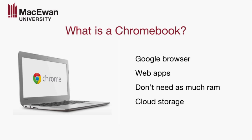And if you need more than 16 gigs, you then turn to Google Cloud. The advantage of Google Cloud is, of course, it's backing up everything and you can access that on all your other devices. And we'll talk a bit more about that in a couple minutes.